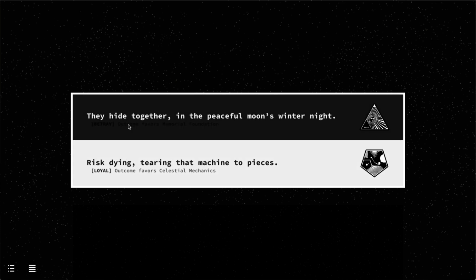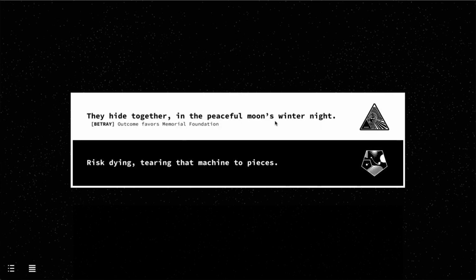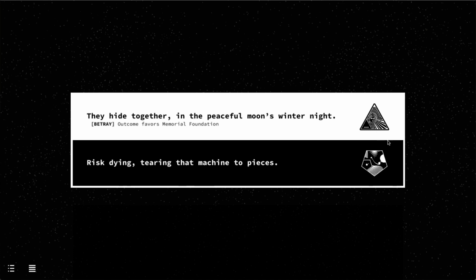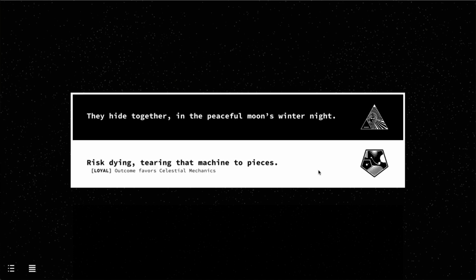Yeah, the bottom one is the loyal. They hide together in the peaceful moon's winter night is Royal Foundation. Royal Foundation's logo is interesting. Risk dying, tearing that machine to pieces. We're not supposed to be risk dying or tearing machines to pieces, so I'm interested in how this goes. We're supposed to just be observing.